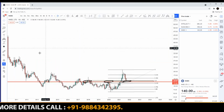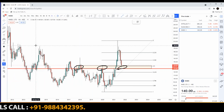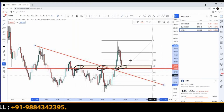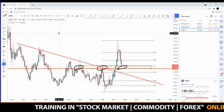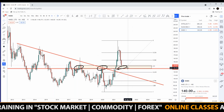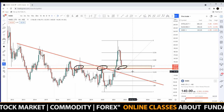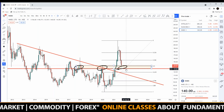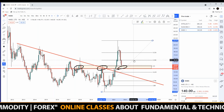Another confirmation is that the trend line, which was there for a long time, has been broken now. Even the trend line has been broken, and I'm expecting a huge potential on the buy side. So my suggestion is, you can buy it around 140. Aggressive traders can buy it immediately. In case you're a conservative trader, you want to wait for some more time, you can always buy at 130 at a conservative price.